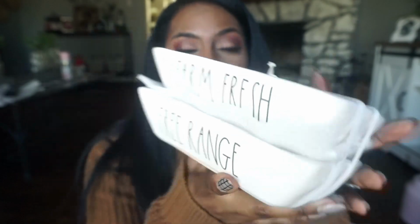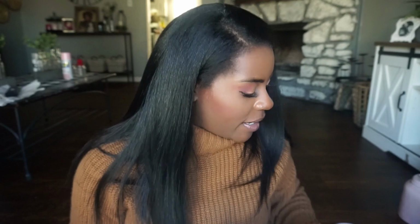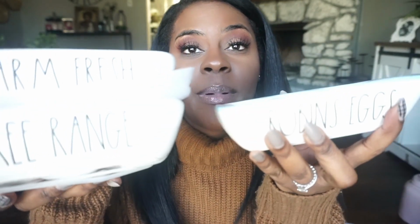Finally found the Farm Fresh and Free Range. It was a set, and this set was $12.99 from Home Goods. I really want to use the Farm Fresh for an Easter display, and I also picked up this one. So now I'm kind of confused because I also have the Robin's Eggs. This one just seems like it would be a little bit more fitting for Easter because it does have the blue trimming and it is the Robin's Eggs. I don't know, which one would you do for Easter? Would you go with the Farm Fresh or Free Range or the Robin's Egg? Let us know. And by the way, the Robin's Egg was also $12.99 from TJ Maxx, which is very strange because both of these were $12.99.